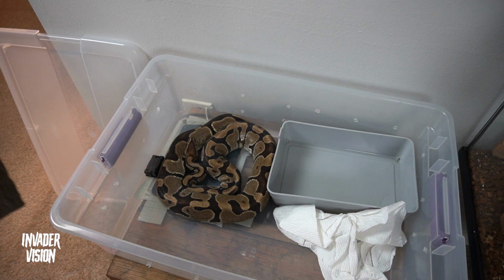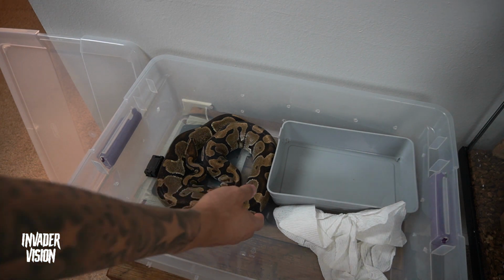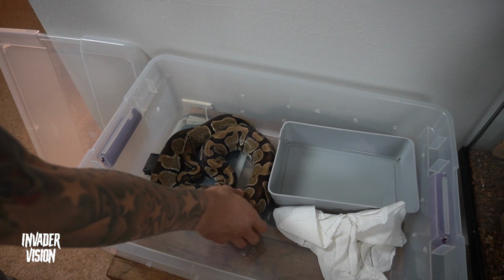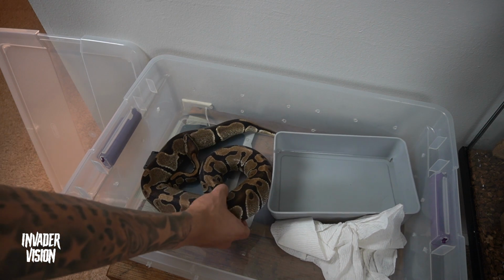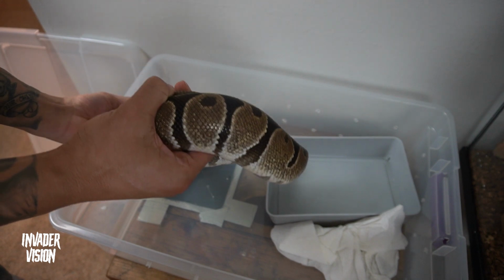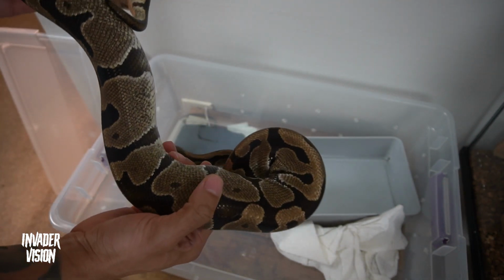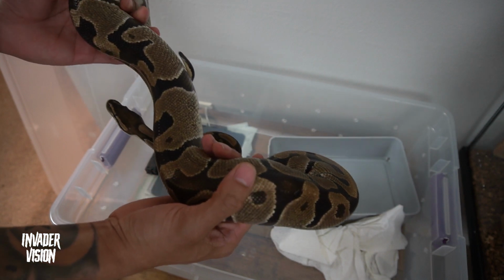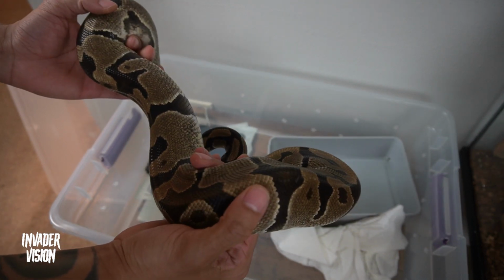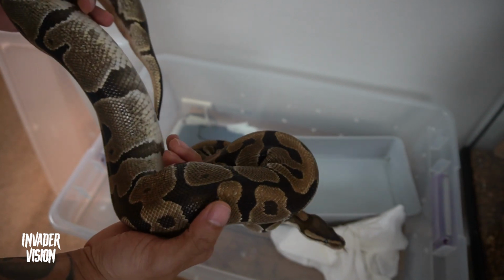With the bigger ones, the reason I said it's easier is because it's more body to grab. So you just grab them by the middle of their body. Boom. Like the other one, support. And there you go. And then she's just gonna crawl up. You see? Simple.